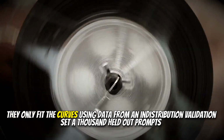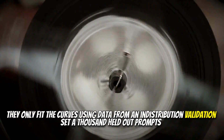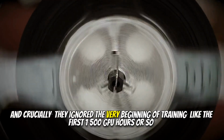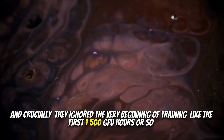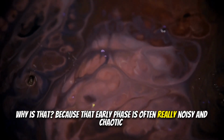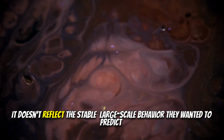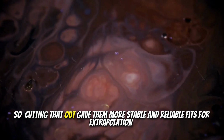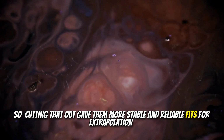They only fit the curves using data from an in-distribution validation set of 1,000 held-out prompts. And crucially, they ignored the very beginning of training, like the first 1,500 GPU hours or so. Why is that? Because that early phase is often really noisy and chaotic. It doesn't reflect the stable, large-scale behavior they wanted to predict. So cutting that out gave them more stable and reliable fits for extrapolation.